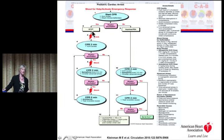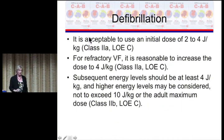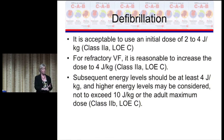You're going to start chest compressions, go for about 90 seconds or so, and then go ahead and initiate the first shock. And here's the change. For the acceptable amount of shock or defibrillation, we start with 2 joules per kilo, go immediately to 4, and you stay at 4 joules per kilo for subsequent defibrillations.